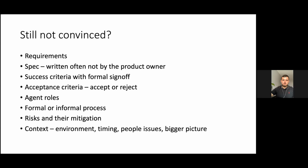And you always have to look at the context. In a given context, in an environment, at a particular point in time, how does this impact whether you meet the success criteria or not? There are always people issues, whether in technology or in hiring, and there's always a bigger picture involved: the economy, the organization structure at the time. Anything can impact what the result is.